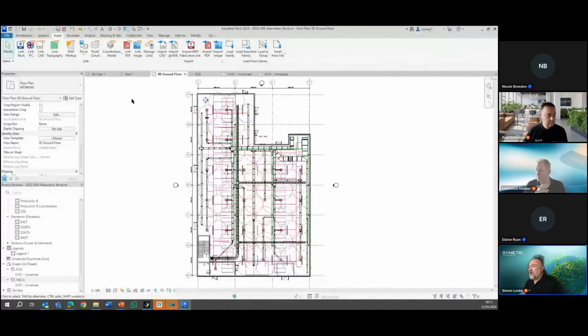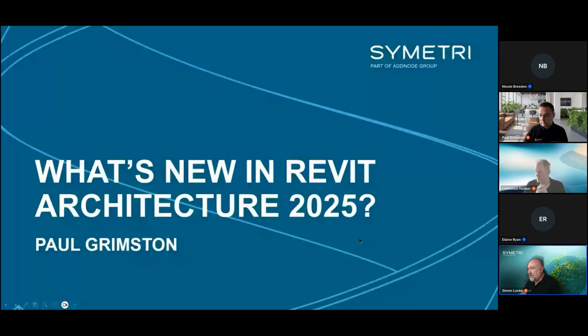So that's an overview of the main core features. There are one or two others, but some of them aren't too visual. But hopefully, it's been useful. So what I'm going to do now is hand over to my colleague, Paul Gribston, who's going to take us on to the next bit. He's going to look at some of the more core features, but with an architectural twist. So over to you, Paul.